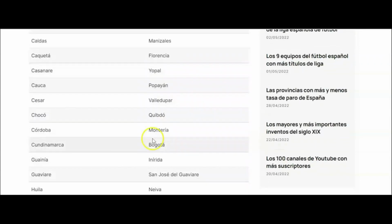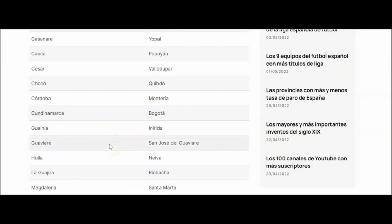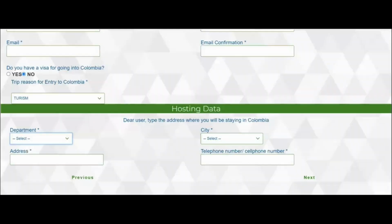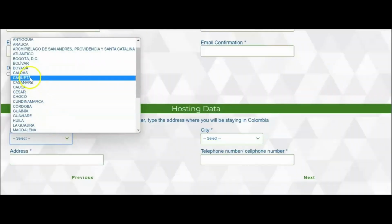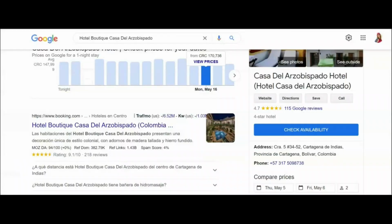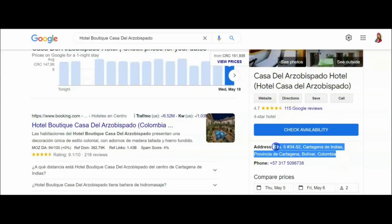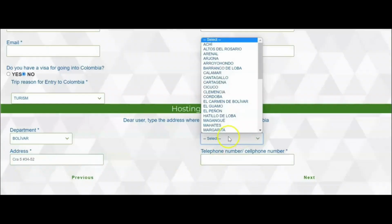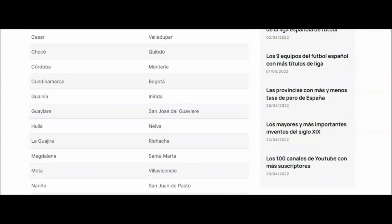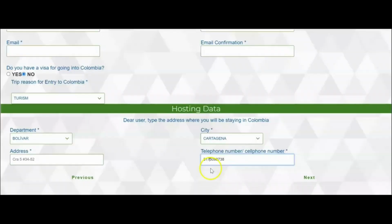Scroll down the list. Here, Bogota is here. Cundinamarca, I don't know if I say that right. Santa Marta is here. So you just want to look that up. Let me go back to the Check-Mig form. So Bolivar was my departamento. Address, I'm simply gonna copy, this is the hotel I'll be staying at, so I'm simply gonna copy this address from Google. I select the city, Cartagena, telephone number, let me go back to Google. I've added the phone number here, and I click on next.